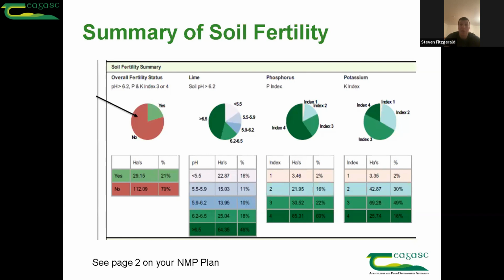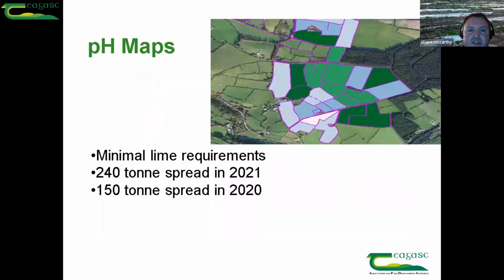The plan, lime-wise, is to spread again this year and every year, and spread little and often, like the lads were saying earlier, with lime. And fertilizer for this year will be all protected urea, and a small bit of compound if we have to on silage ground and things like that. Okay, so that's where we are nationally. We're around the 20% where it's satisfactory for both PK and lime. So there is a bit of work nationally as well to improve soil fertility.